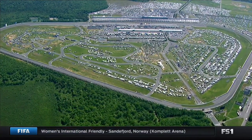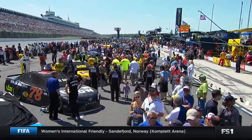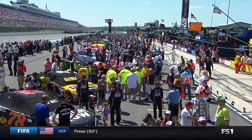And there's a nice overview of the Tricky Triangle here in Pennsylvania in the Poconos. You're watching FS1, and we'll take you trackside on a warm, wonderful day for racing.